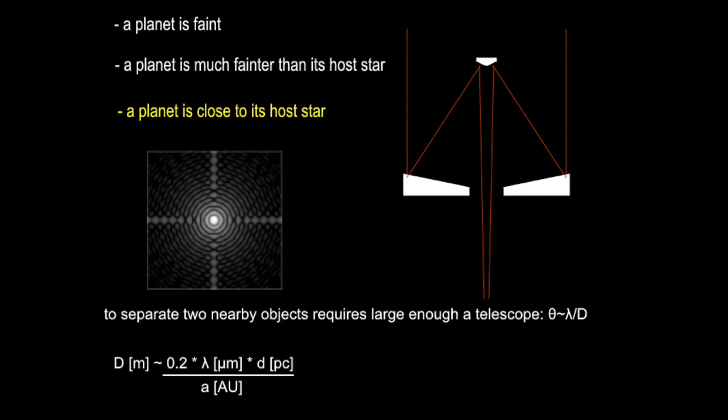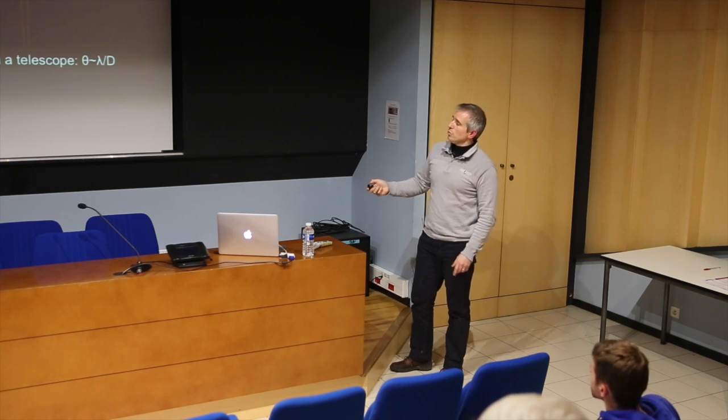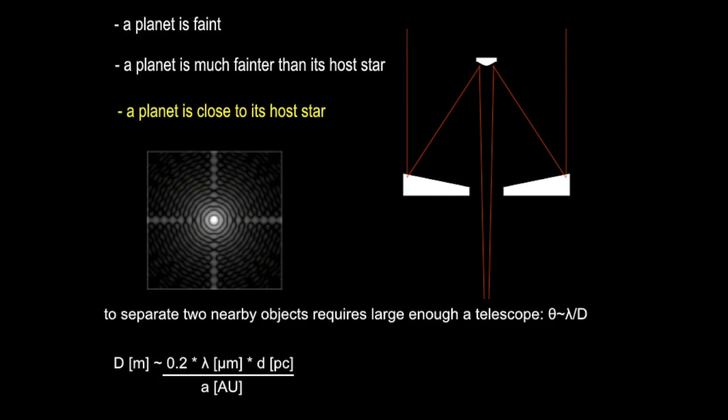There is this law that gives you the angular separation that you can achieve with a telescope of diameter d at wavelength lambda, and it's given by that. So for instance, if you want to know the size of telescope that you need to resolve the planet at this distance, with this orbital distance from its star, at this wavelength, you get the size of the telescope that you need. So for instance, if you want to see an Earth around a Sun, so this will be 1.